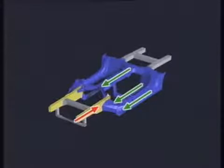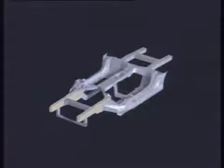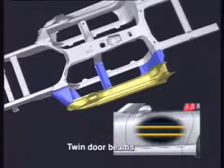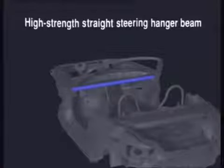Impact energy is distributed through the strong three-pronged structure, mainly to the floor tunnel structure, as well as to the side sills and floor frame. The result is minimum cabin deformation. The wide cross-section side sills and twin door beams absorb impact energy in a side collision. Impact energy is efficiently distributed among the cross members, the rear bulkhead and the reinforced straight steering hanger beam connecting the two front pillars, minimizing cabin deformation.